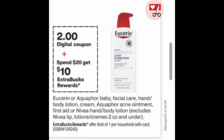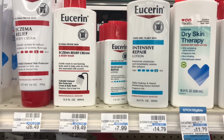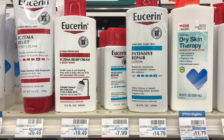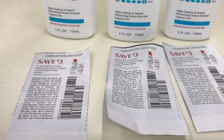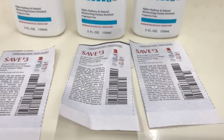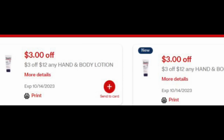The next deal will be on spend 20 get $10 back, and Eucerin Lotion is part of this deal. Pick up 3 of the Eucerin Intensive Repair Lotion, priced at $7.99. That's the 5 ounces. The 3 items are going to come up to $23.97. In our 9/24 save, we have a $3 coupon you can use. And last week I had a $3 off $12 lotion CRT and I received another one today.